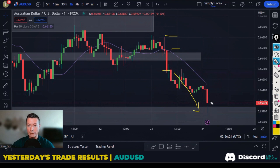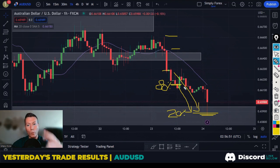I was in this trade. I let 20% run. I've literally just closed 20% this morning, and when I say 20%, I'm closing 80% of my first target. I actually got out at 66.13. I closed 80% here, and then I just let this 20% run down to here. So that's how I roll.